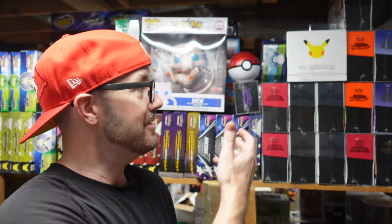And maybe that will help influence some of my buying decisions in the future and help you guys out as well. Got another giant Funko Pop to add to the collection. We've got the Mew here that we bought a couple of weeks back.